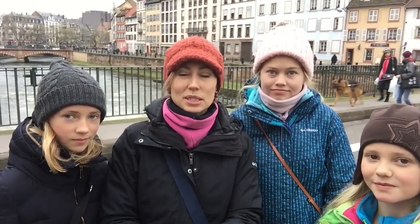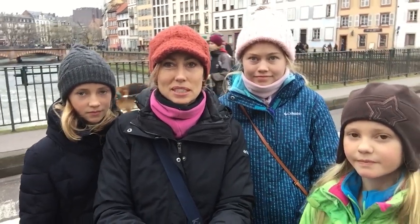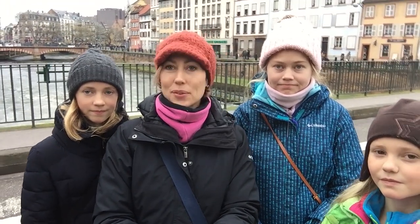Strasbourg, and we are going to see the Christmas market. And here's a couple things to know. This is the oldest Christmas market in all of Europe. It's been around the longest, and it's one of the largest ones. We're having a really nice day weather-wise. We don't have blue skies, but it's only about 7 degrees Celsius, so it's not too cold.